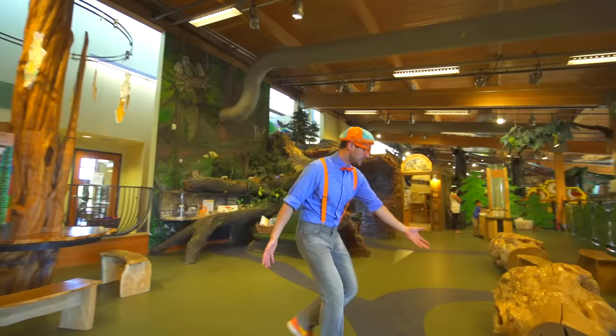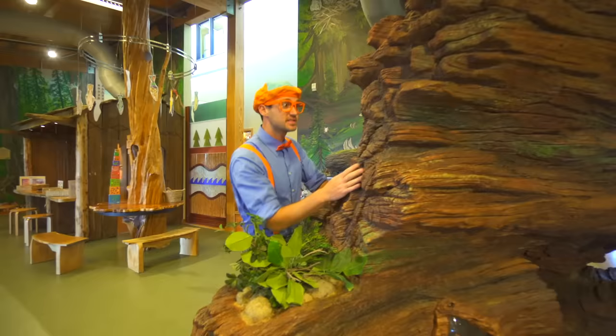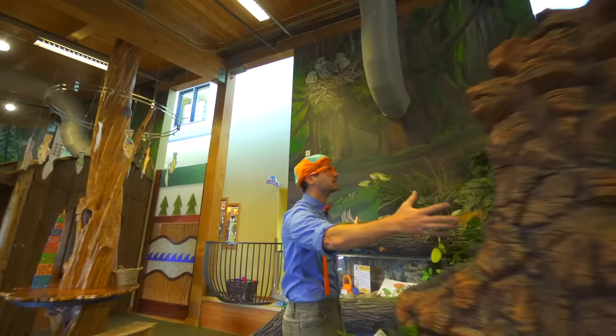Wow! Look at this room! It's like we're in a forest! There's so many trees in here! Ooh, look! Wow! Pretty plants! Ooh, and look at this! This is like tree bark! Wow, come here! Look how big this tree is over here!